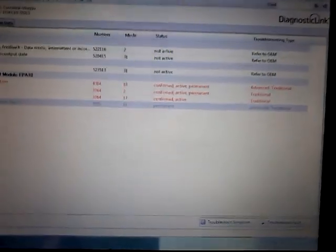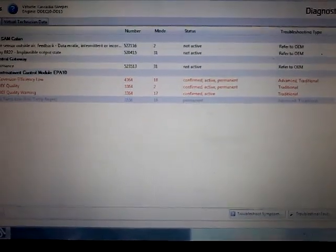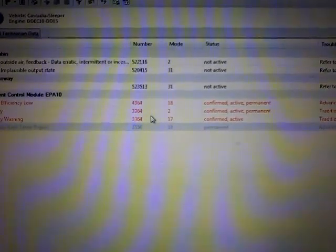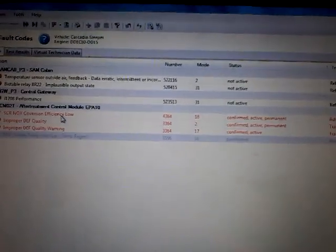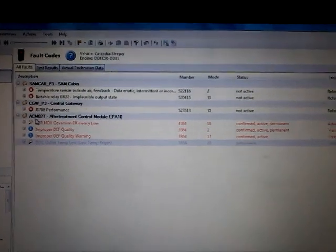Working on a 2011 Freightliner Cascadia, the DD15. Here are the fault codes that we've been dealing with. 4364, and I have done a SCR test. Right now I'm going to go through quickly how I do the SCR test.